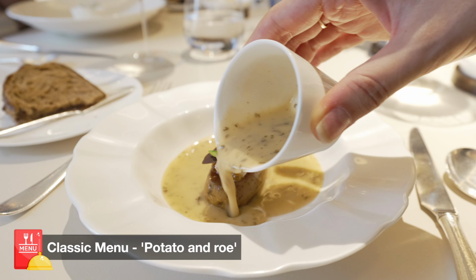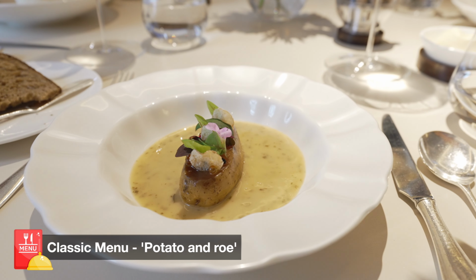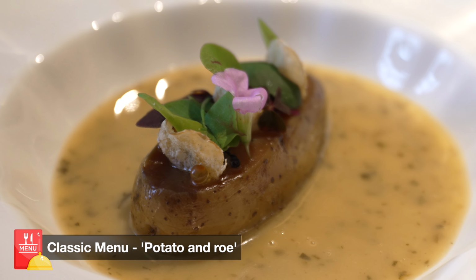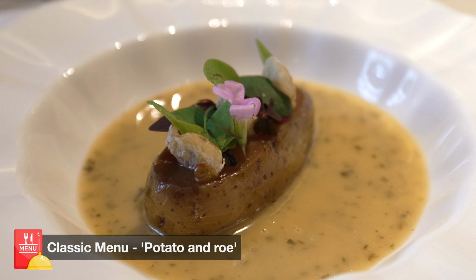Then for the treat we have our potato and roe, which is our Chef Clare's signature dish, with a shallot potato cooked in seaweed, slow carrying it throughout the line, salt and vinegar crisp.